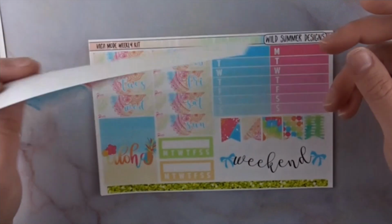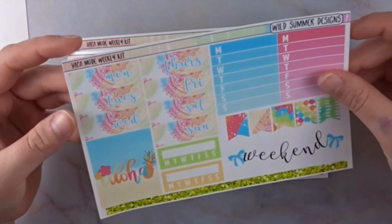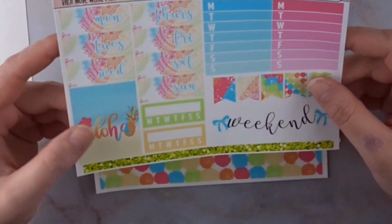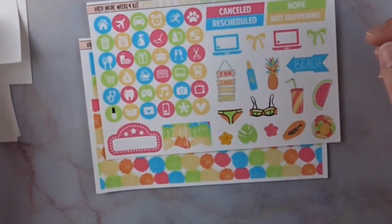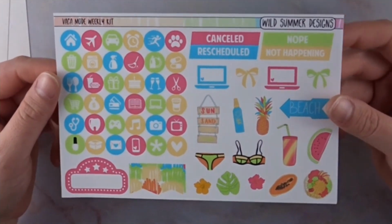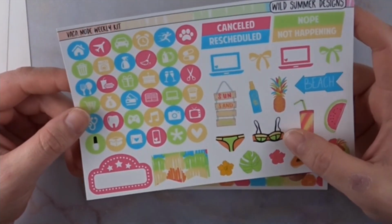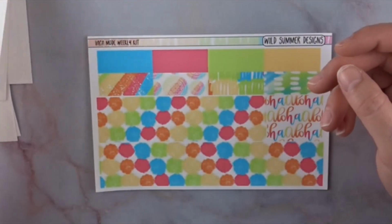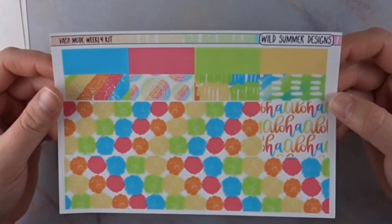Here we have some more boxes, the date covers, weekends, banner. We have Aloha here. Oh, that's pretty. I love the pineapples and the different color flags. This is like the ultimate kit, like the full kit with some extra goodies. That's awesome. I like that bikini suit. It reminds me of Victoria's Secret. Little icons. And then you have the bottom washi and washi strips. It's really pretty.